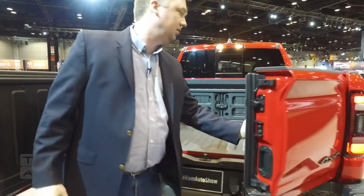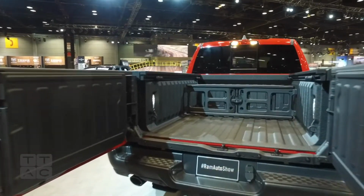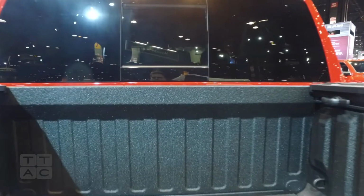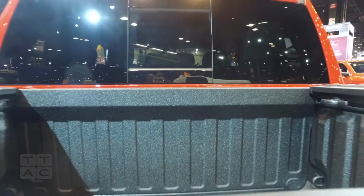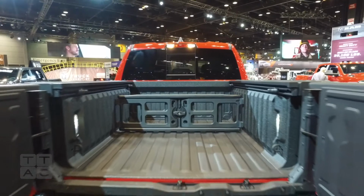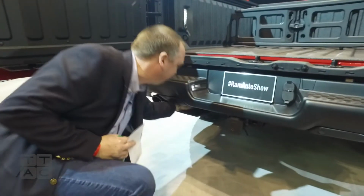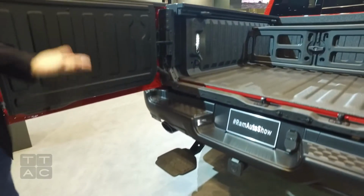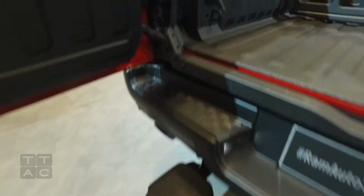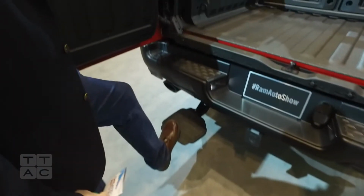You can also, so let's say you've got an ATV, snowmobile, that sort of thing. Now you can extend your bed. And I'm going to bend down here and see if this truck has it. It does. There's a pull-out step. So now if you want to step into the bed, you've got that option. So that's pretty cool.